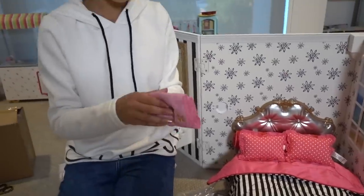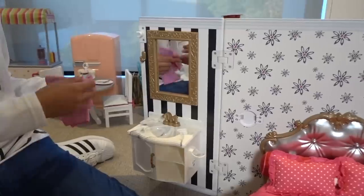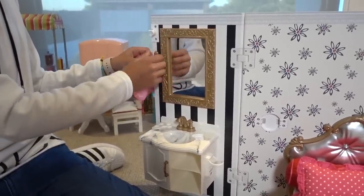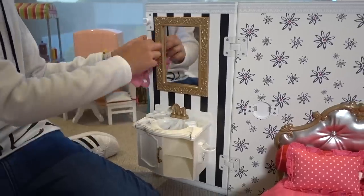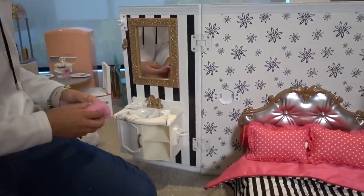And, oh, this must be an American Girl towel. And I'm pretty sure that this goes in the bathroom. So I could probably hang it up here if I want to. That looks good. Oh, okay, that does not want to stay. I'll try and do that later. And maybe another one to fold up and put in here.